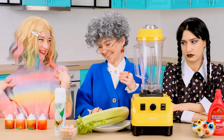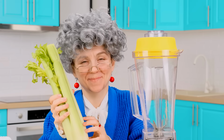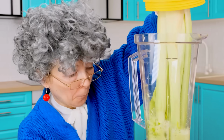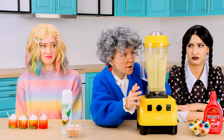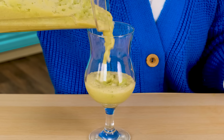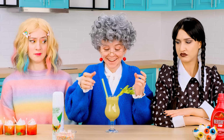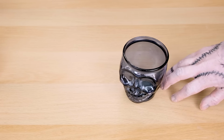It's something incredible. I will make my granddaughter a very healthy celery cocktail. I'll take the whole one. I think I can do it. Oh, come on! It's disgusting. She probably won't like it. Well, my most healthy cocktail for my granddaughter is ready. Beautiful and so many vitamins. Top it with a sprig of celery and a straw. It's very cool.